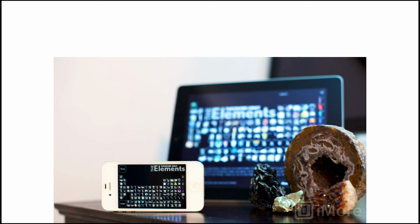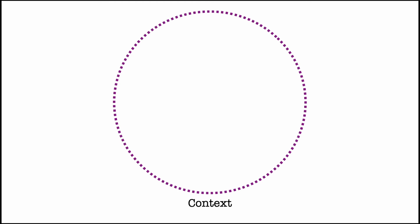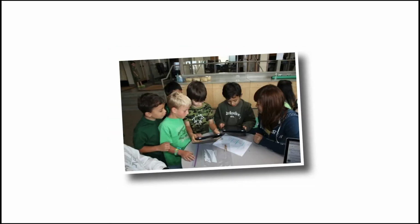So the question we have to ask ourselves is, we have talked about how technology changes how we teach, and technology changes what we teach. But where does all this happen? And this happens in particular contexts. It happens in a classroom where every child has a device. It happens in classrooms where students get to go to a lab for a few minutes a day, or other classrooms where students can walk around, or in these situations of remote learning that we are facing today.